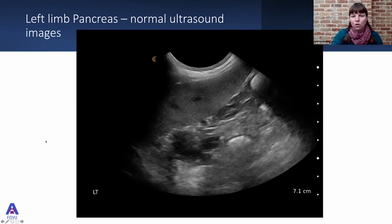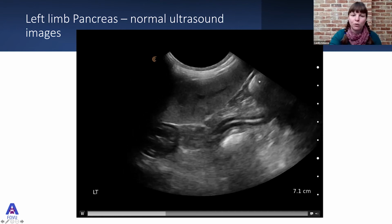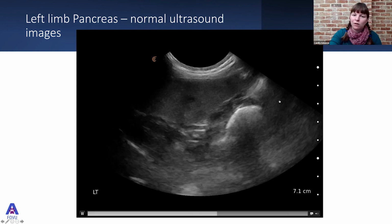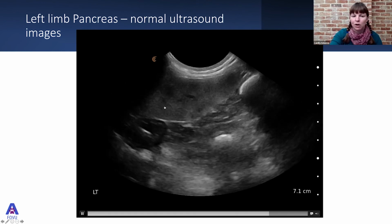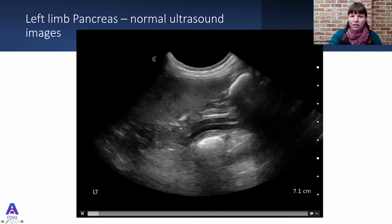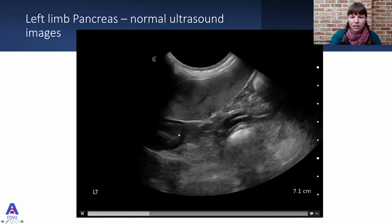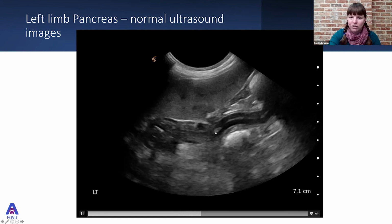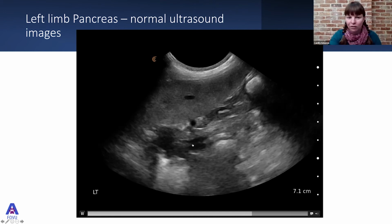So here we've got an image of trying to look for the left limb of the pancreas, where we've got the transverse colon coming in here. We've got the spleen close to the probe. We've got the stomach cranially, and we've got the splenic vein coming off here. And we can see just a slightly hypoechoic area just next to the stomach, and that is the left limb of the spleen, the left limb of the pancreas, sorry.